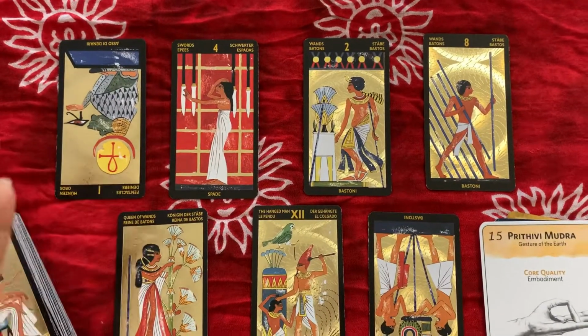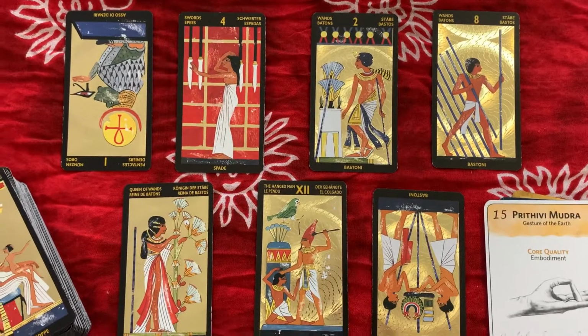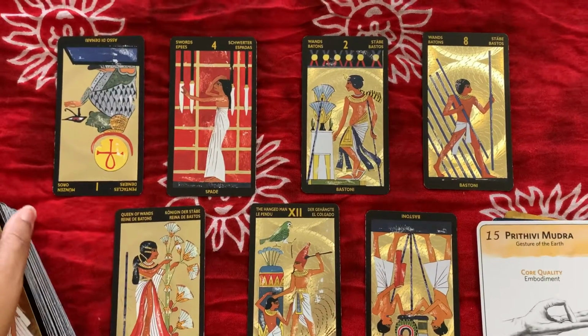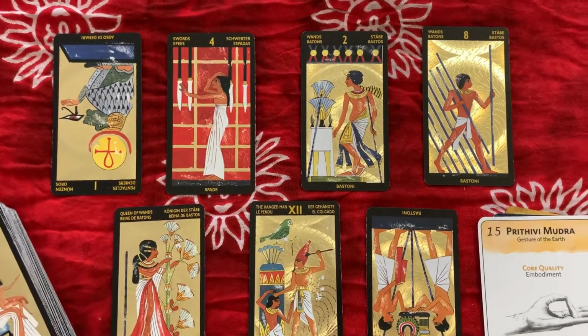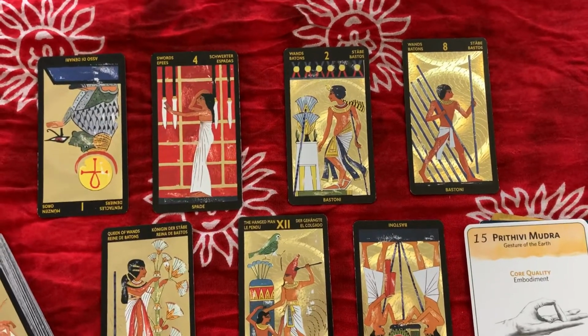Starting with your root chakra, you have the Ace of Pentacles in reverse. Obviously, this is a bad thing, and we do not want to have the Ace of Pentacles in reverse in the root chakra space. You guys are not grounded this month. It's hard to ground a Sag anyway.